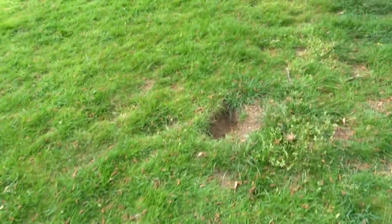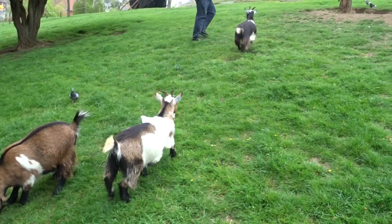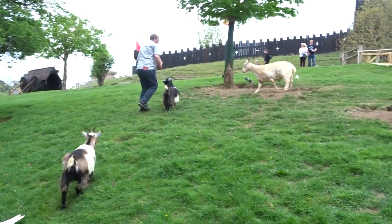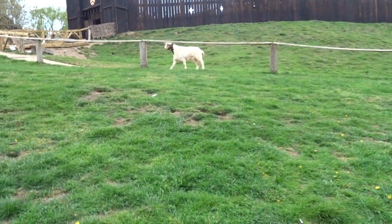Oh, here comes the peacock. Oh, they found somebody else with food. Oh, here's another one.